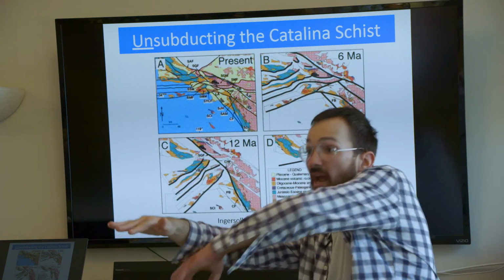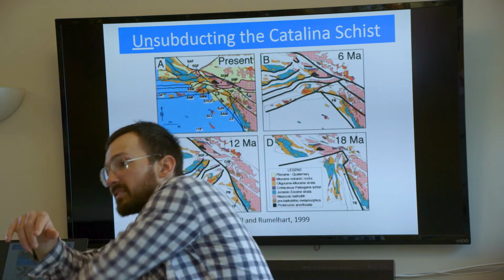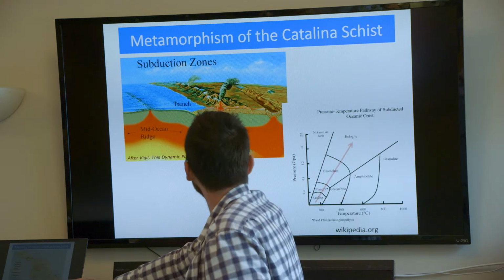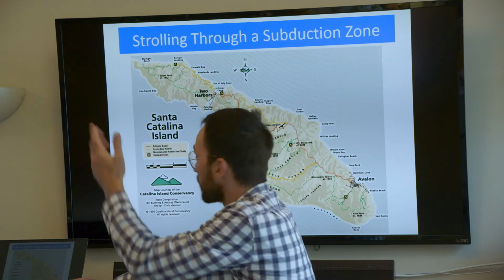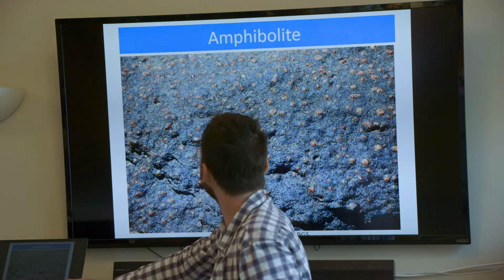basically dragged out, or almost like unsubducted. All this rock was pushed under North America and then sort of dragged back out. And so we can see it today. And you can walk through the whole thing on Catalina and go through each of those types, in turn.